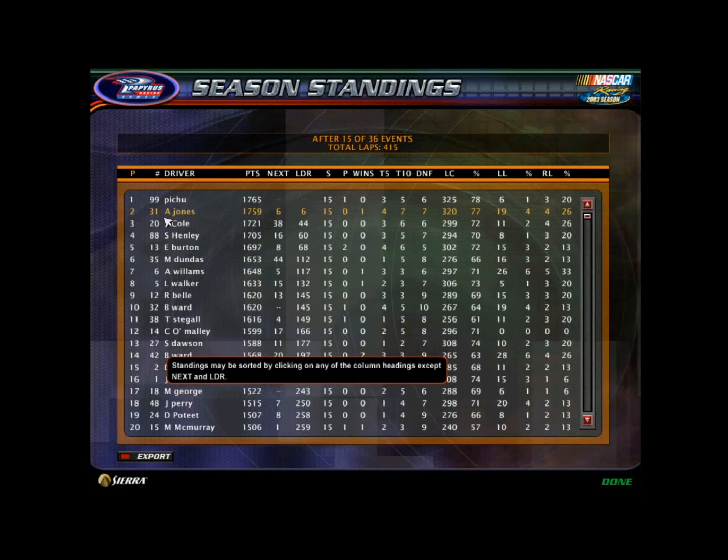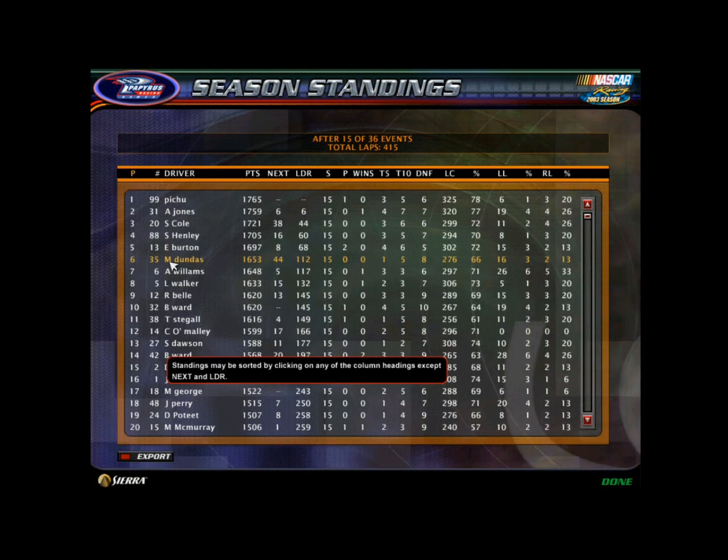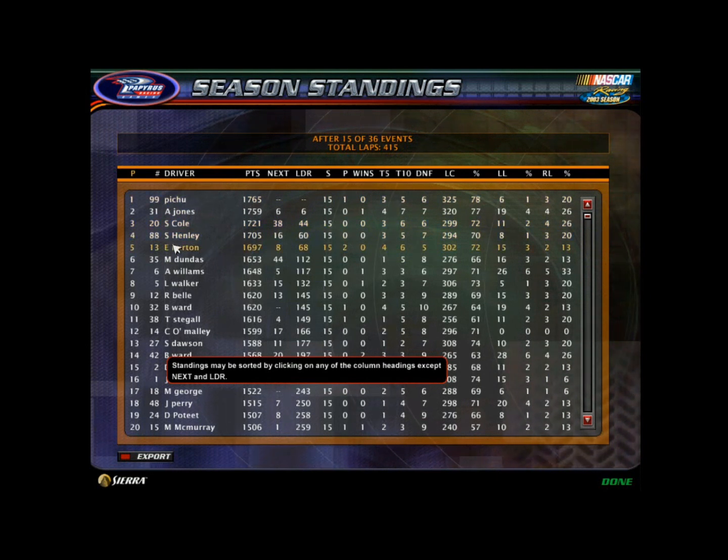Alexander Jones, all his drivers have a win now. Alexander Jones at Quarter Slammer, Christopher Martin at Down Under, and Aaron Williams at Red River. They've all got different types of wins at different types of racetracks that we never ran at before. They do good at the tracks we ran at before, but Sean Henley is getting closer to getting his first win in this series. He's already got a nationwide win.